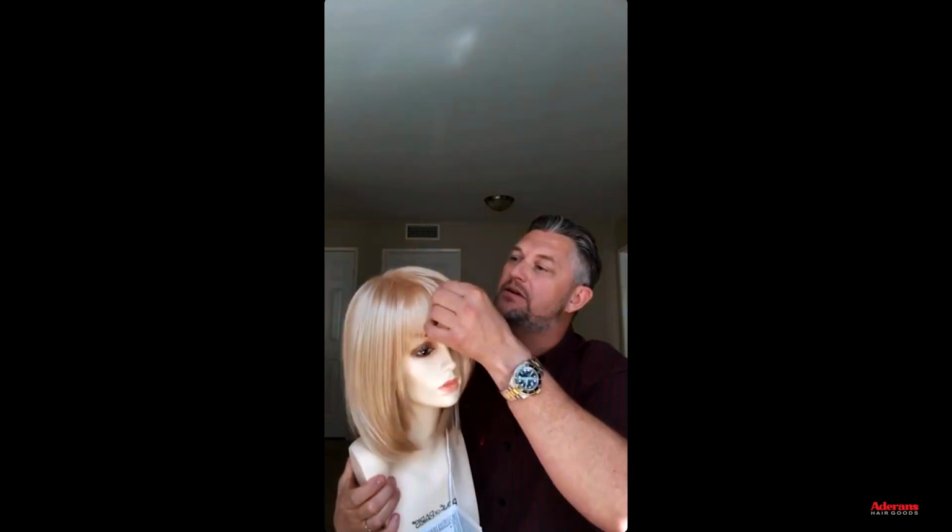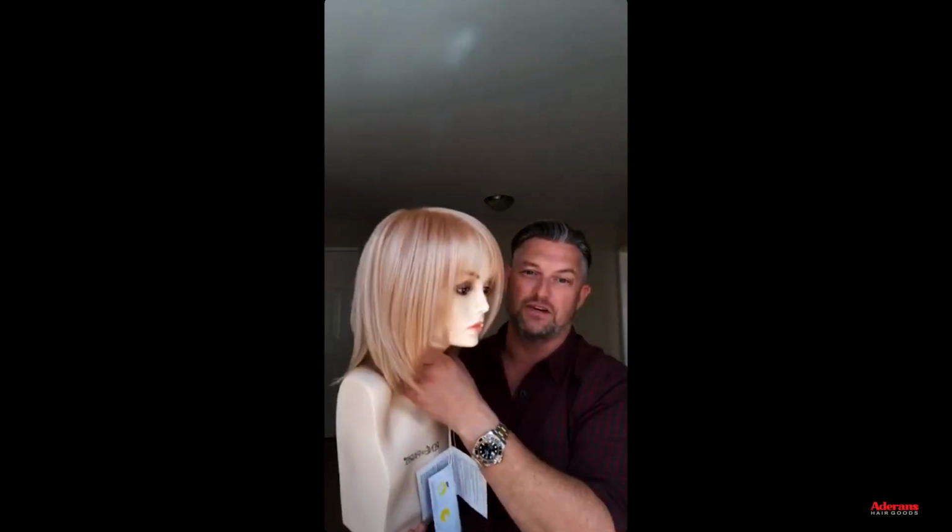Now this is also in a new cap. This cap is the Featherweight Cap. It's featherweight machine made, so it's still super cool. It still gets all the volume like a machine made does, but it's very breathable. If you are in a hotter country or hotter climates, it's lighter and a bit more comfortable. Some people find machine made is absolutely great and they love having all that fullness, but if you want a bit of that fullness and a bit less, this is the cap for you.